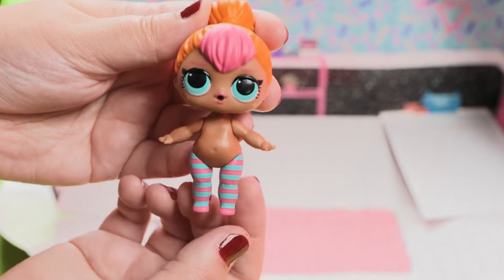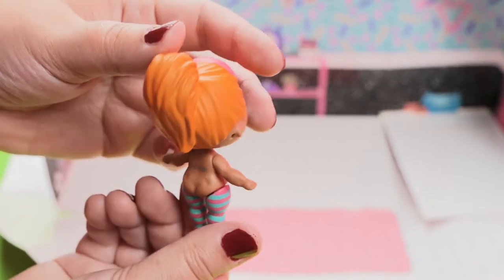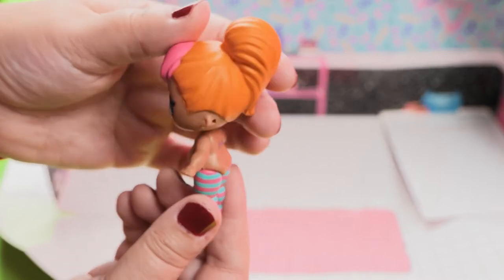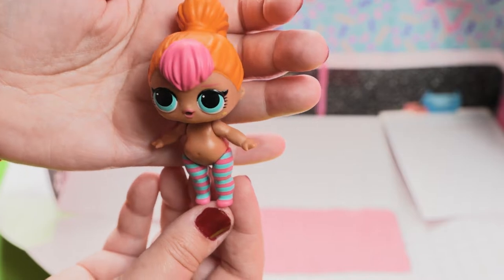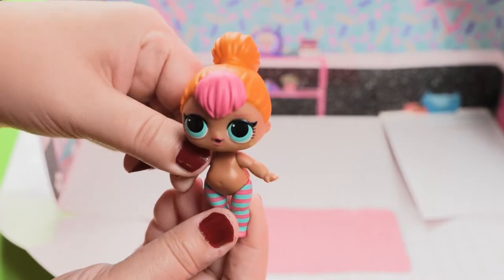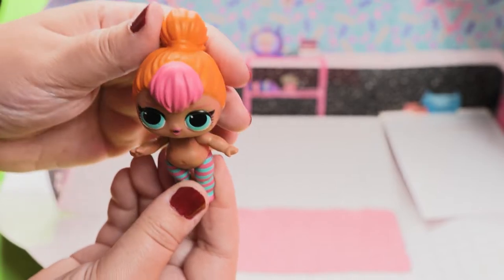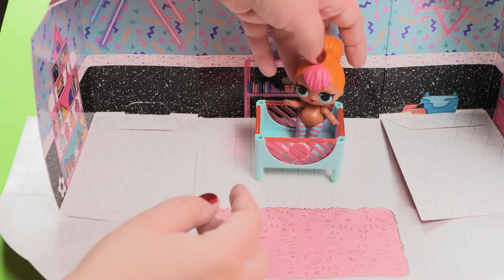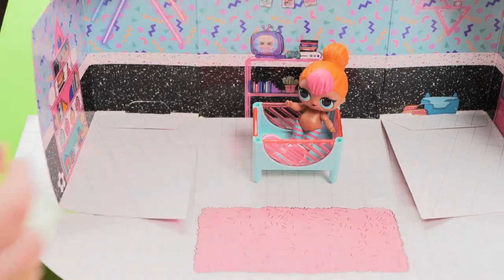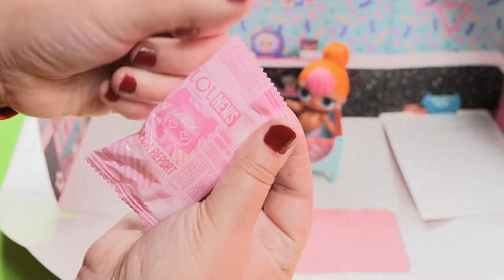Very cute socks. Pink wig and orange hair. Look, she's so beautiful. She's a very, very shy girl. Okay. Sit here, my dear. And wait. What else we have? Let's open this one.